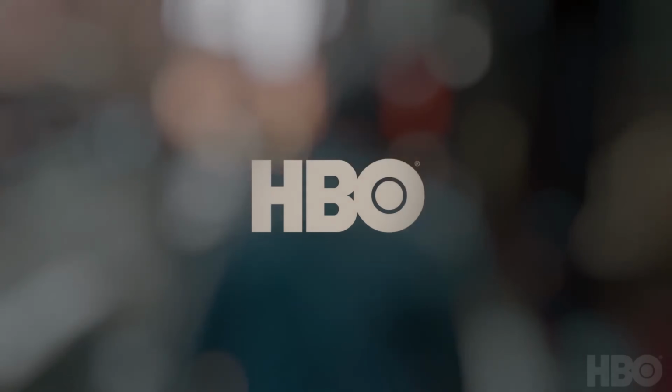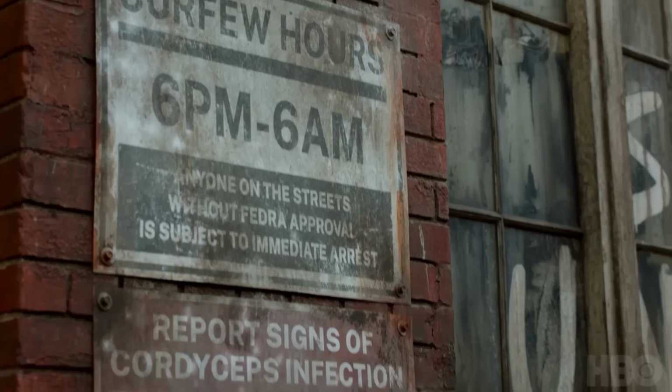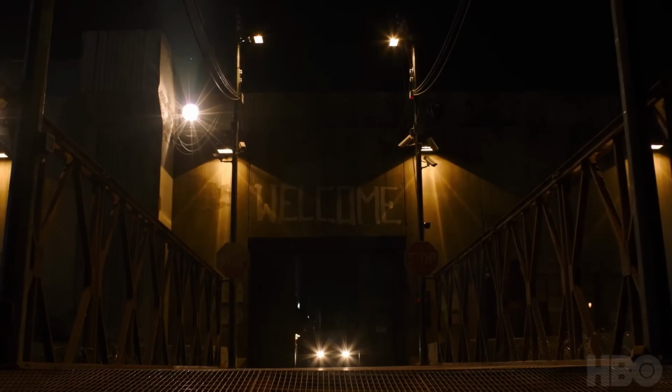A couple days ago I watched a brand new TV show that was awesome in every aspect. And as you probably already know, it was HBO's The Last of Us. In addition to the amazing story, the cinematography, the lighting, the editing, color grading, acting, directing, literally this show is top notch in all of that.